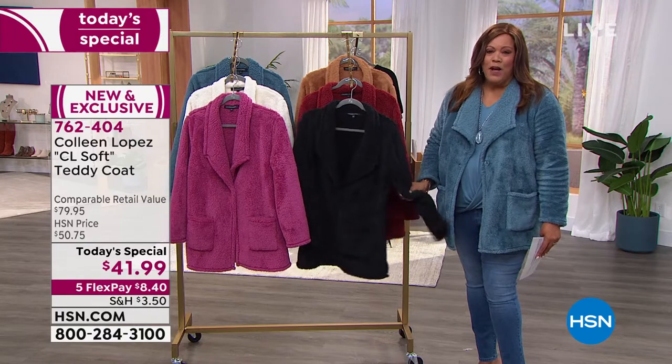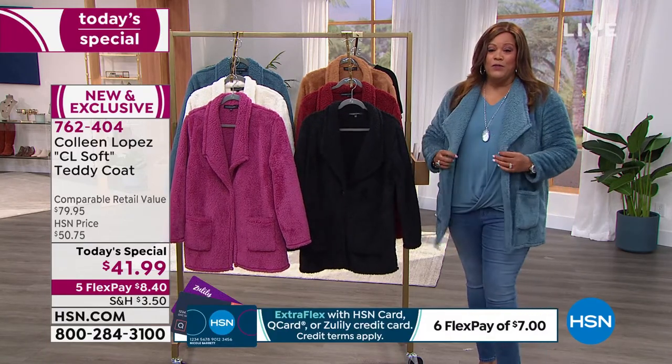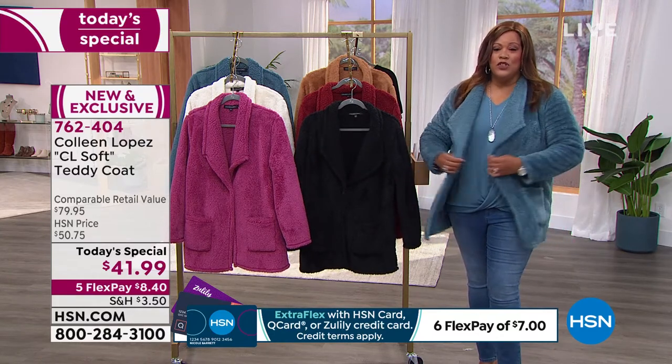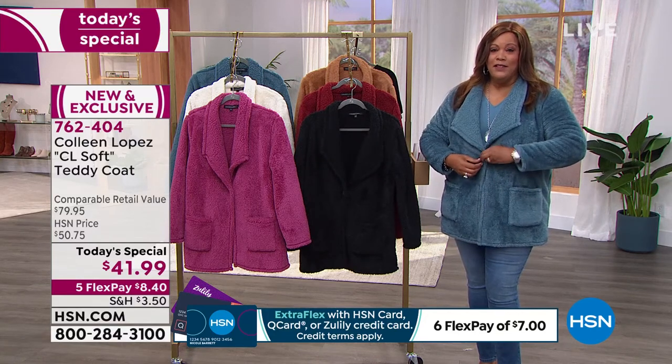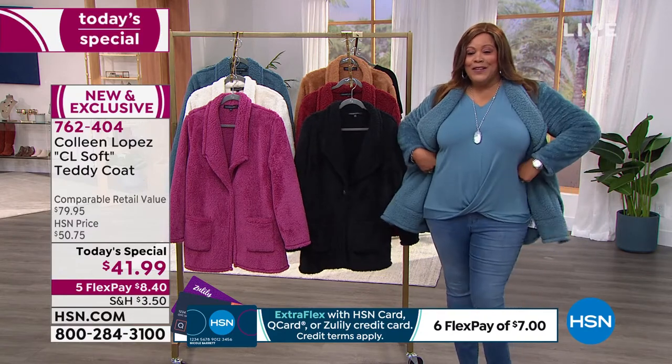This black is very popular this morning. This blue stone that I have on, very, very popular this morning. We have extra small all the way to 3X, and it's gorgeous. You can button this if you want to. You can keep this button. I prefer to have it unbuttoned. I'm in my 1X, and I'm comfortable. I'm cozy. I'm styling and profiling, honey.